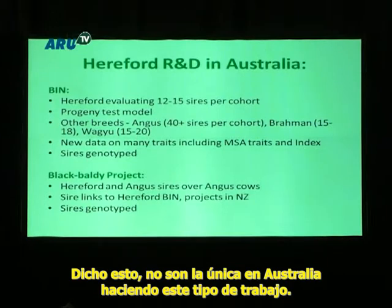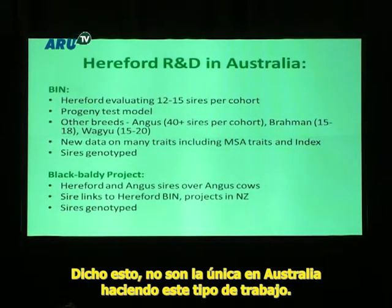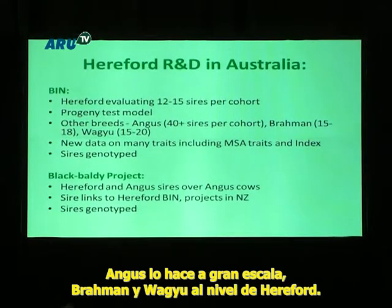Having said that, they're not the only breed in Australia doing this sort of work, and Angus are doing this on a big scale, Brahman and Wagyu similar to Hereford.